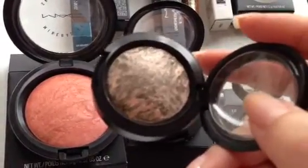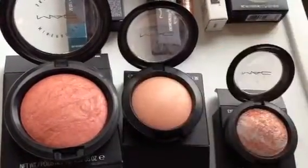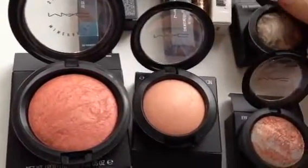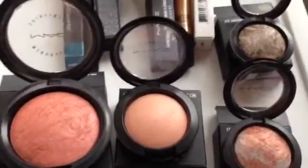Silver Birch is a gray base with peach veining. These are just so stunning. These are just beautiful products, and I really recommend them. There were others released as well. So let me go ahead and show you those first few products.